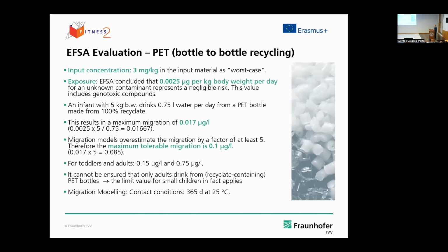So let's take one of these exposure scenarios, an infant with 5 kilogram body weight that drinks 750 milliliters of water per day from such a PET bottle, which is made from 100% recyclate. And if you make up the calculations and also consider the overestimative character of the migration models, this leads to a maximum tolerable migration of 0.1 micrograms per milliliter. If you make up the calculation for toddlers and adults with different body weights and consumption behaviors, you come to slightly or significantly higher acceptable migration limits.